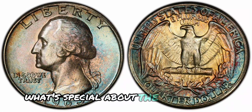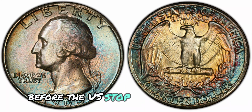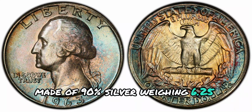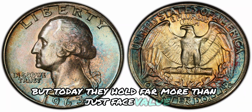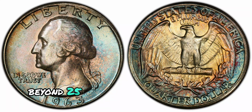What's special about the 1963 quarter is that it was struck during the last years before the U.S. stopped minting quarters made of 90% silver. Weighing 6.25 grams and composed of 90% silver and 10% copper, these quarters were once everyday currency. But today, they hold far more than just face value. This silver content alone gives them intrinsic value beyond 25 cents.